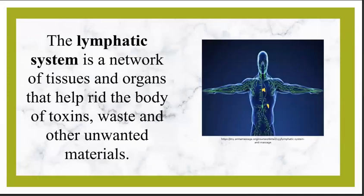The lymphatic system is a network of tissues and organs that help rid the body of toxins, wastes, and other unwanted materials. The primary function of the lymphatic system is to transport lymph, a fluid containing infection-fighting white blood cells, throughout the body. This also includes protecting your body from illness-causing invaders, maintaining fluid levels, absorbing digestive tract fats, and removing cellular waste.